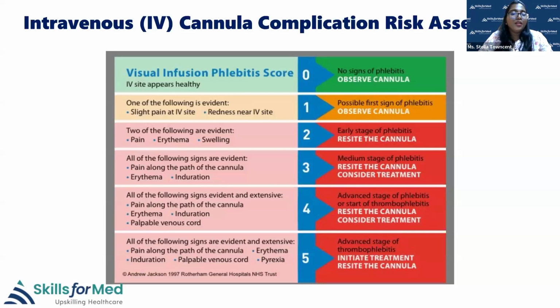And for score 2, the patient will have pain, redness and swelling. It is very easy to look at the patient and analyze. Patient saying pain and you visibly see erythema alone, score 1. Swelling is also there, score 2. Then if all these are there along with induration, that is score 3. Automatically when the patient reaches score 2, resite the cannula. Early stage of phlebitis, you don't have to wait till the patient has induration, which is score 3. So at score 2 itself, you have to resite the cannula.